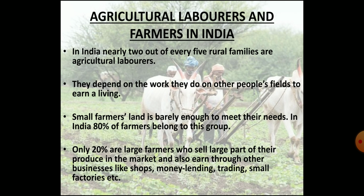Children, in Kalapattu village, there are many agricultural laborers like Thulasi. Then there are also many small farmers like Sekar. However, there are only few large farmers like Ramalingam. Actually, children, throughout India, the situation is more or less same.